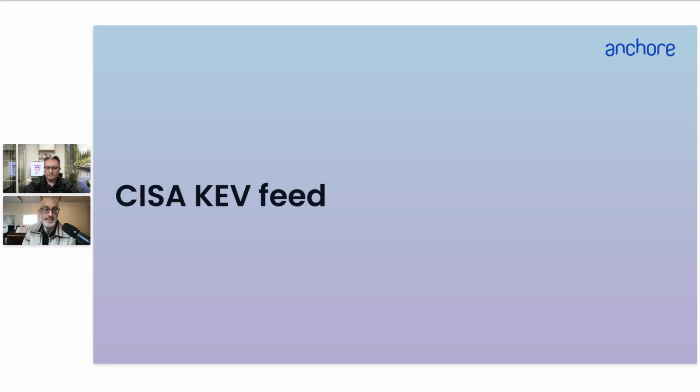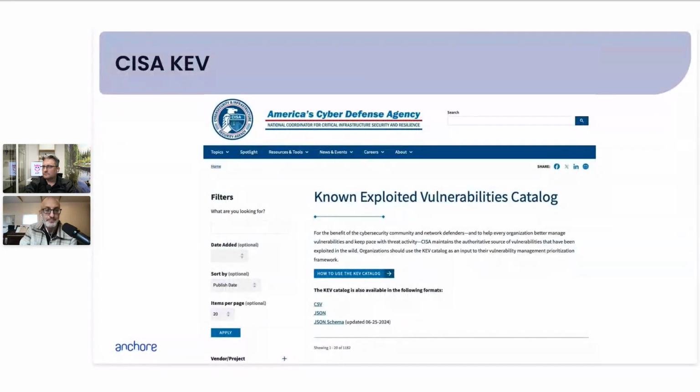So the first one is the CISA KEV feed that we've now added to Anchore Enterprise. CISA is the US department responsible for coordination, effectively, within the federal government around all things to do with critical infrastructure and cybersecurity. And they released a catalog or a database of vulnerabilities which they were seeing actively exploited in the federal government.